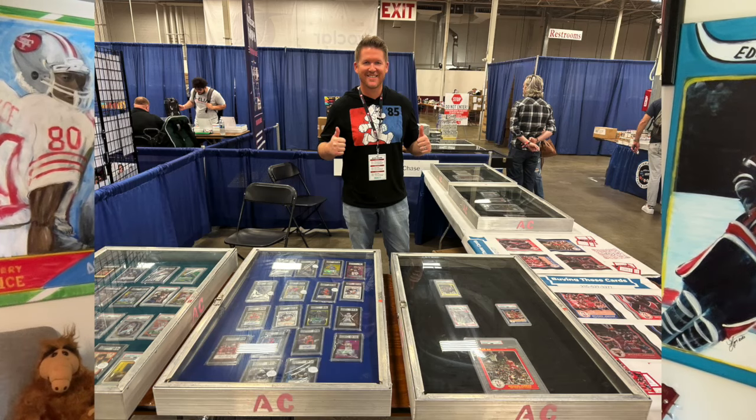So I met up with Dave, and Friday the show was pretty busy. I actually did end up selling a couple of Baker Mayfield PSA 10 rookies that I had just kind of held over that I had picked up. And those were bought by dealers.